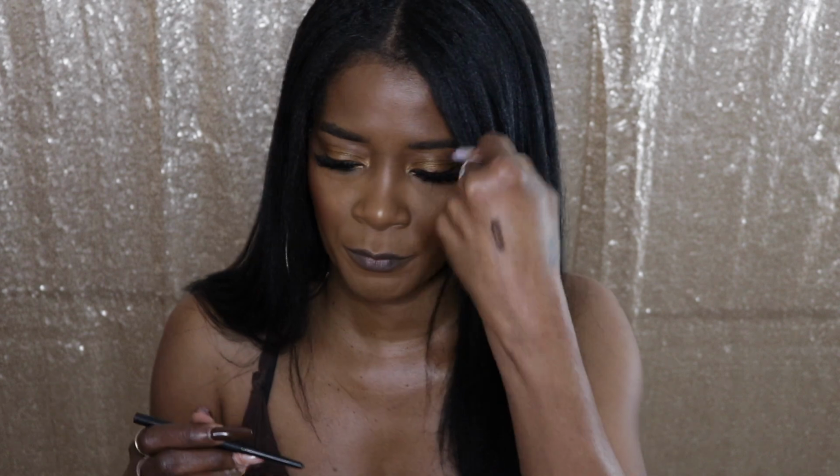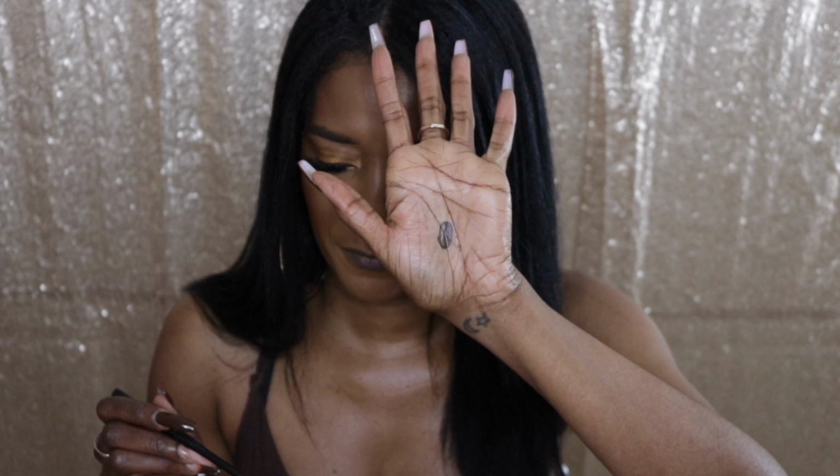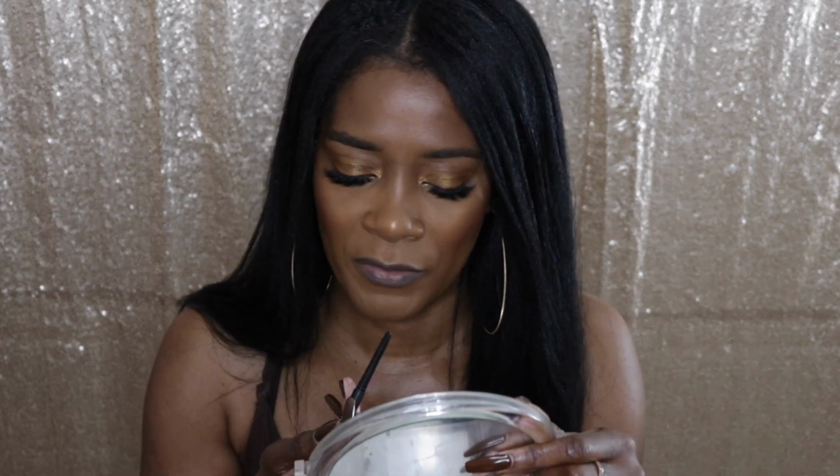Proper brown. See that? Look at that brown. It's a proper brown. So I'm just going to go ahead and line my lips, and I'm going to start off with the lipstick first since that's like a nude shade, and then I'm going to go with the other two.